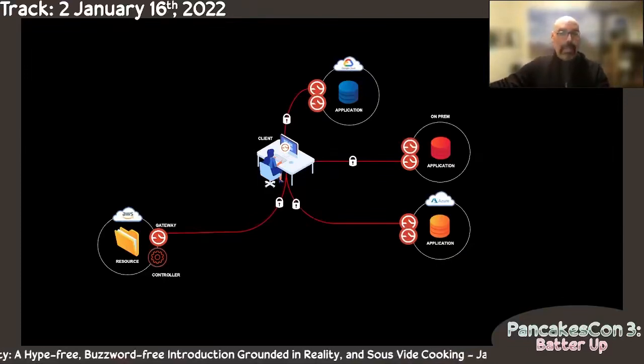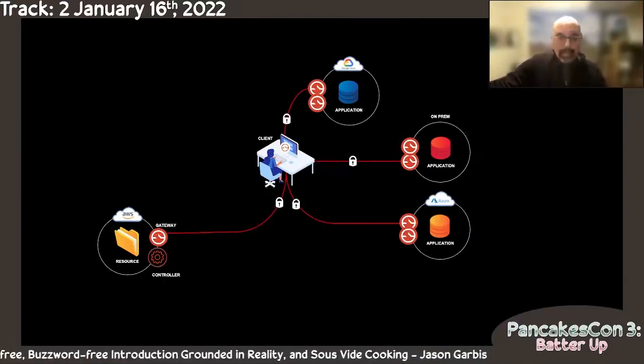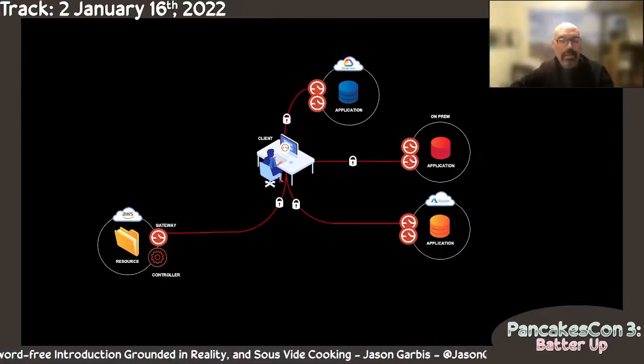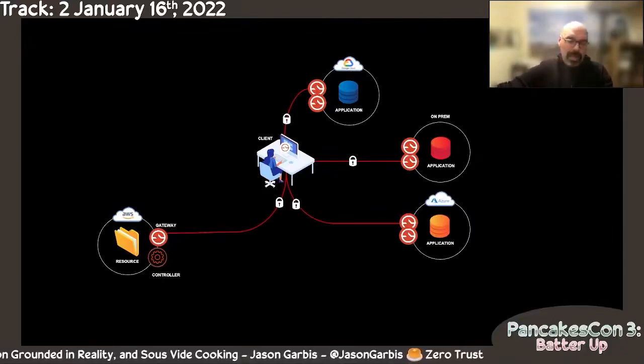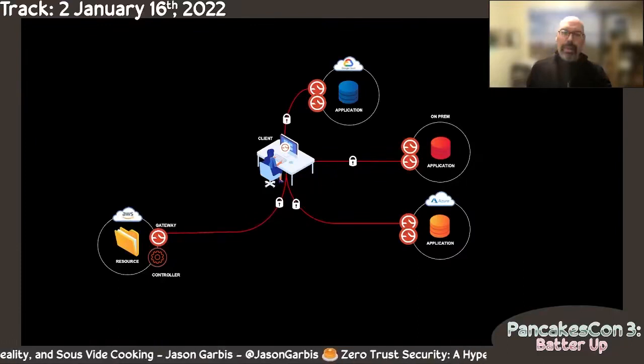And the beauty of this is, number one, that's completely transparent to me as a user. I just turn on my device, maybe I authenticate, and now I've got access to these devices and to these resources. I don't care where they are. I don't have to remember to turn on my VPN or turn off my VPN. And if things move around, if the enterprise decides to move resources from on-prem up to a cloud environment, again, that's going to be completely transparent to me.